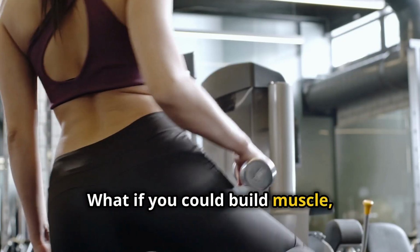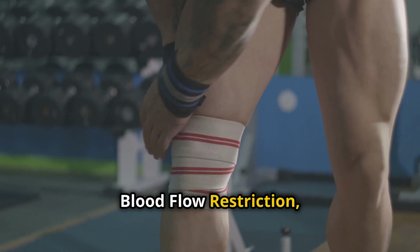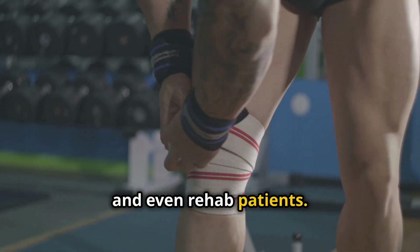What if you could build muscle, strength and endurance without lifting heavy weights? Sounds too good to be true, right? Blood flow restriction, or BFR training, is changing the game for athletes, fitness enthusiasts and even rehab patients.